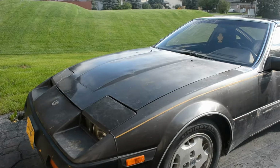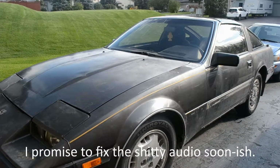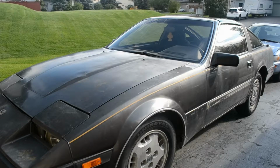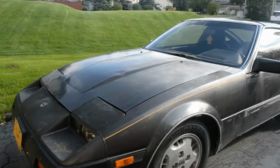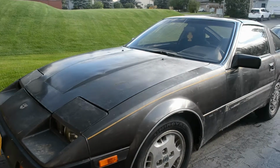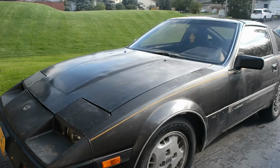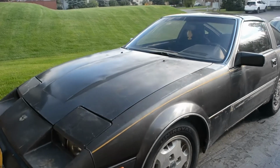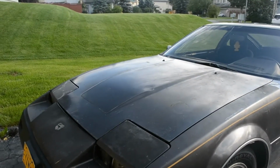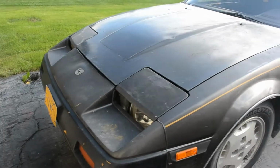Hello, this is Logical Projects here, and this is everything wrong with my 1985 300ZX, chassis code Z31. The engine's running-ish, but the car itself is far from daily drivable, let alone complete, if possible. I have a laundry list of things I need to fix on this car.